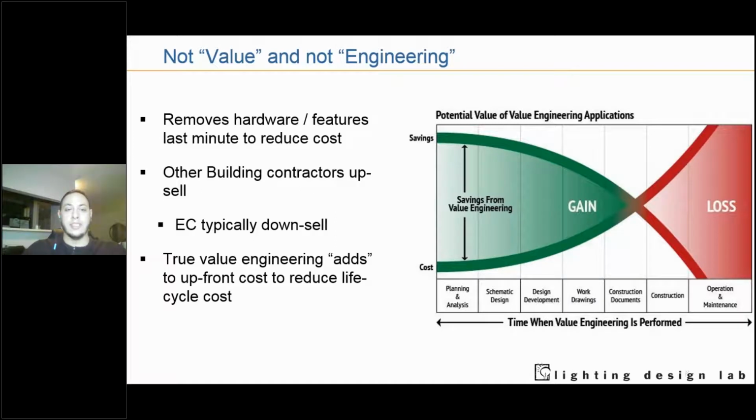Interesting to note, as you go about a lighting project, a lot of construction contractors typically upsell to the best system or the next best hardware, but you'll notice electrical contractors typically downsell. They talk about value engineering to try to remove hardware features at the last minute to reduce the upfront costs. You want to help clients mitigate that sticker shock, and electrical contractors sometimes want to meet a budget or make it more attractive, or even the implementers themselves will value engineer network lighting controls. They'll go, your T-LED route with some basic standalone controls and sensors, if anything.